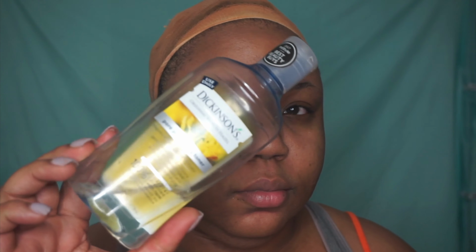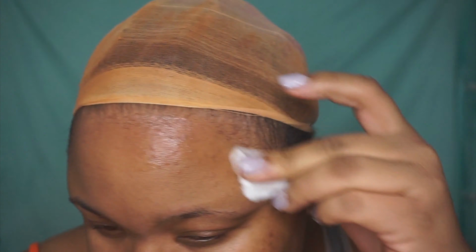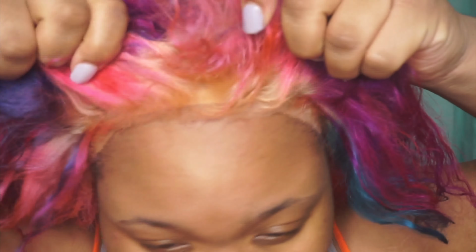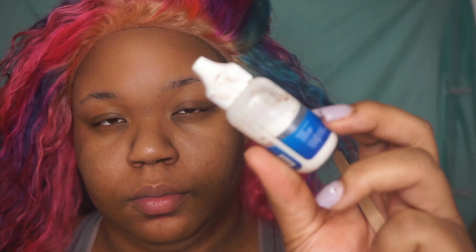Okay, y'all, so the first thing you want to do before applying your wig frontal is you want to clean off your hairline. So I'm taking the Dickinson's Witch Hazel and cleaning off my hairline with that. And then, of course, I am slapping on my wig and I am sizing it accordingly. Of course, I know it fits because, you know, did my previous video, didn't work out, whatever. Then I'm taking my Ghost Bond wig adhesive.